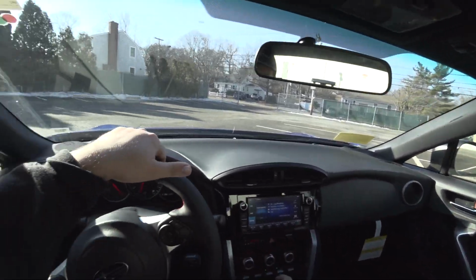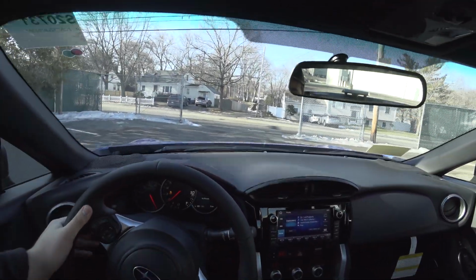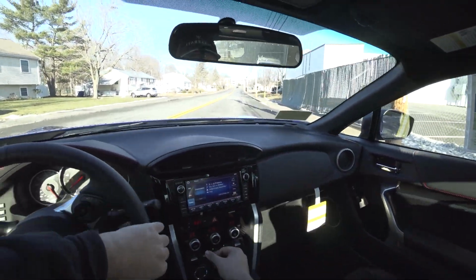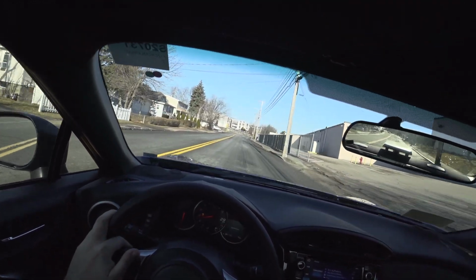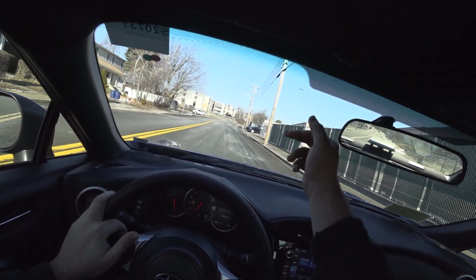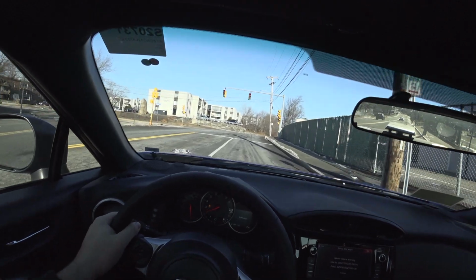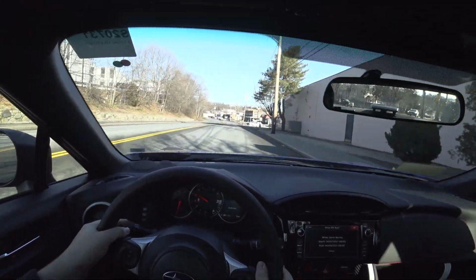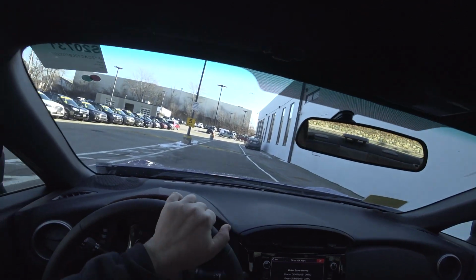But without further ado, let's take this thing for a drive. Pretty easy to drive. Clutch engages pretty much halfway. Not too overly complicated at all. Oh, this thing is just an absolute riot to drive. I'm gonna try to avoid this massive speed bump.